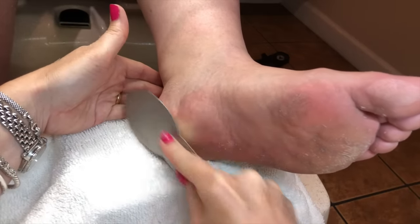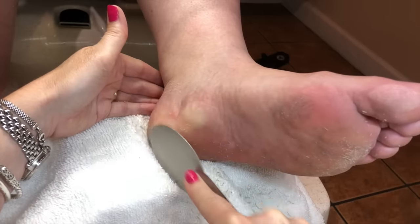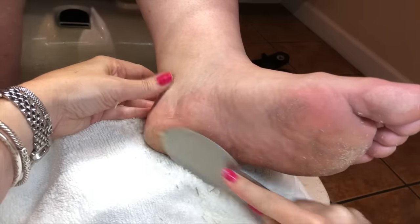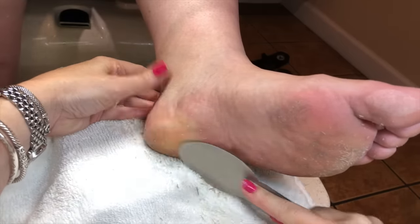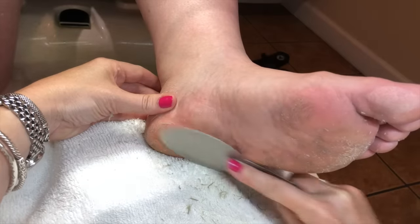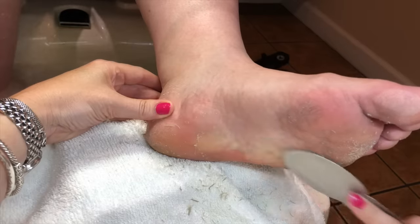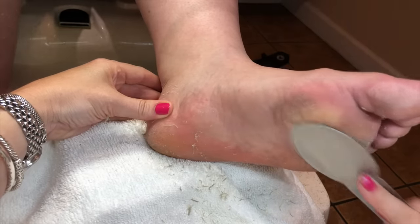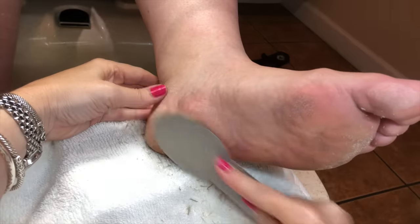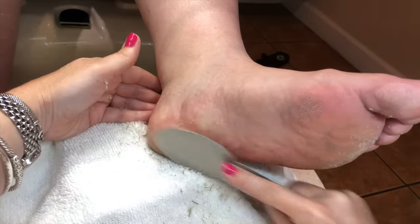Even 5 is a lot. Yeah, it is. Today I'm actually only doing 2. Most of my clients are standing appointments. Wow. So they are here every 2 weeks or every 4 weeks. Wow. I've been doing the same people for 20 years.